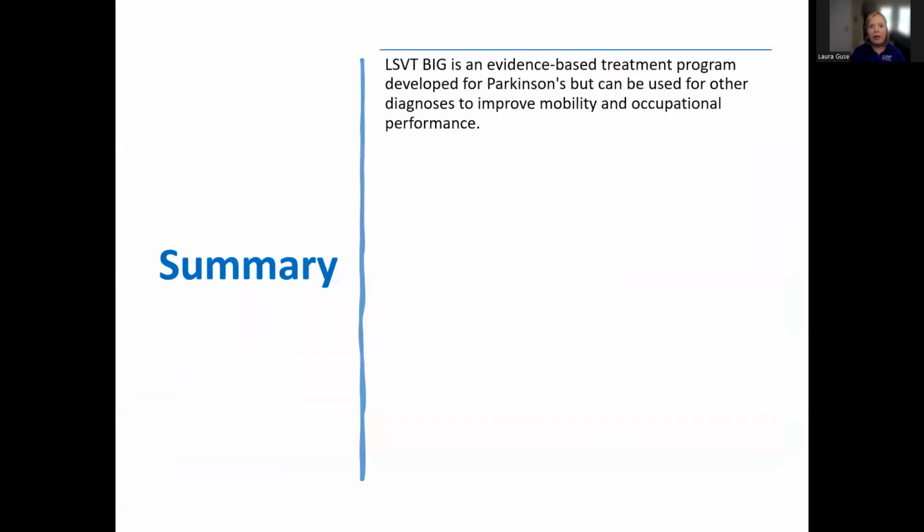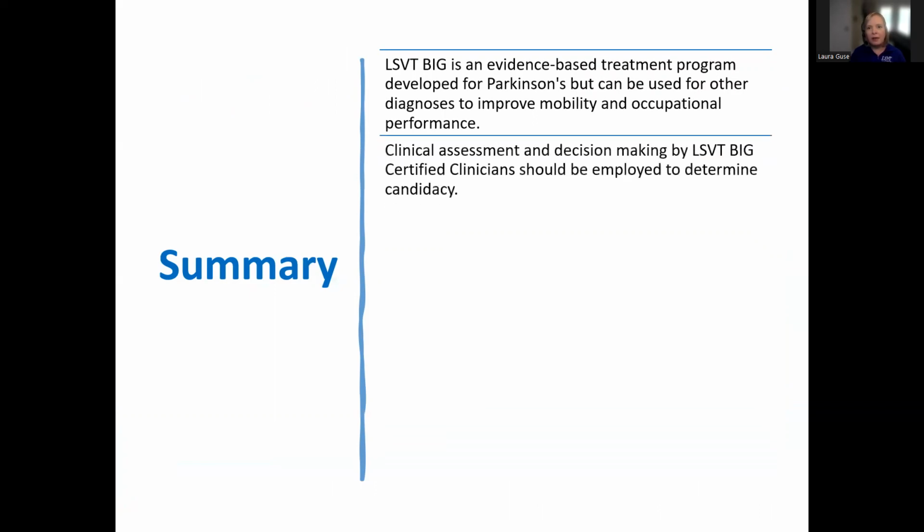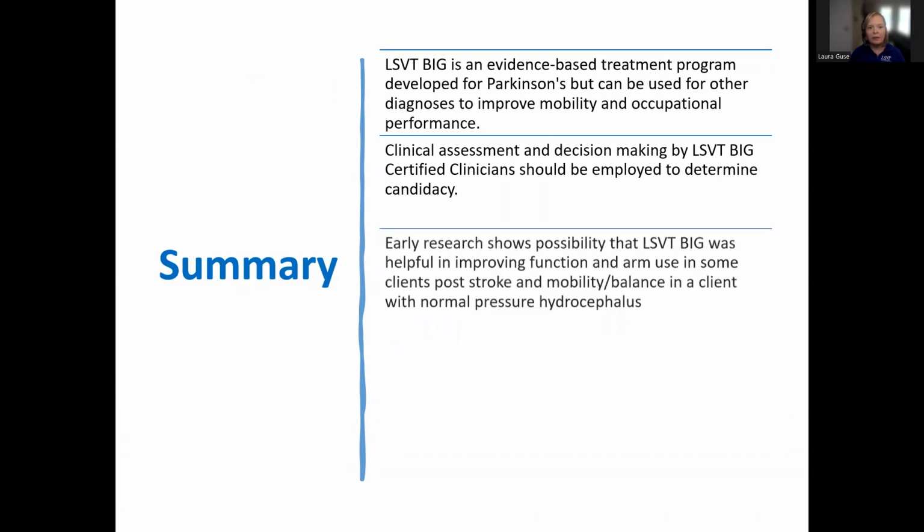So in summary, LSVT BIG is an evidence-based program. There's a lot of research on it, developed for people with Parkinson's, but yes, you can use it for other diagnoses to improve ADLs, mobility, occupational performance. You have to really go through a decision-making process. It's not for everyone, and so LSVT BIG certified clinicians are trained on how to determine if someone will be a good and appropriate candidate.